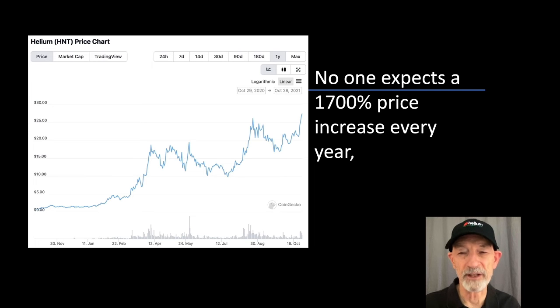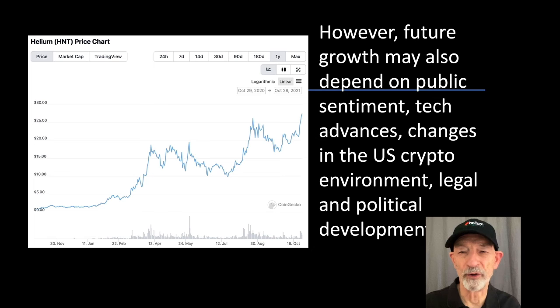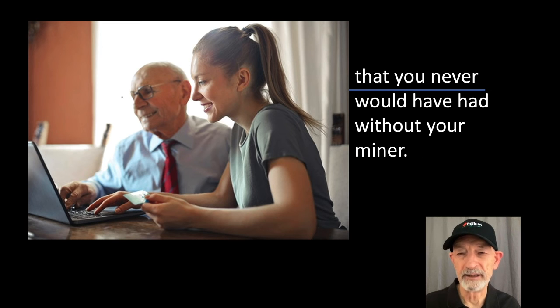No one expects a 1,700% price increase every year, but the price of HNT continues to be influenced by the popularity of the service. However, future growth may also depend on public sentiment, tech advances, changes in the U.S. crypto environment, legal and political developments, and so on. You should not hold on to your HNT long term unless you have a stomach for risk. Everything you convert to dollars now is money in your pocket that you never would have had without your miner.